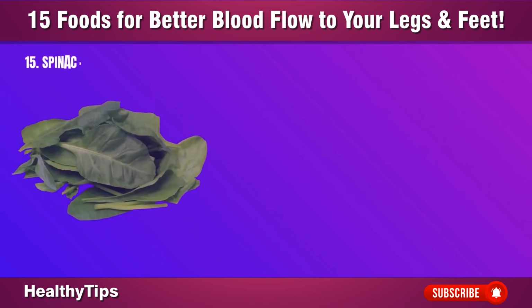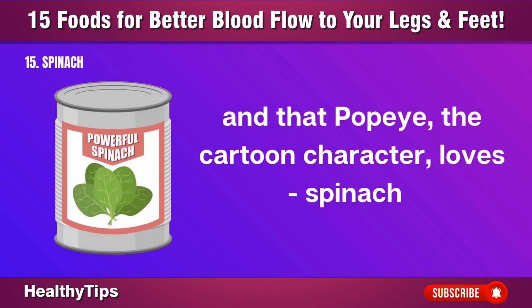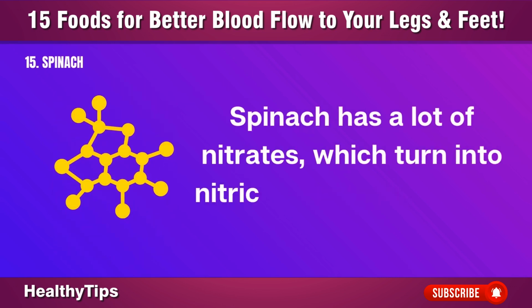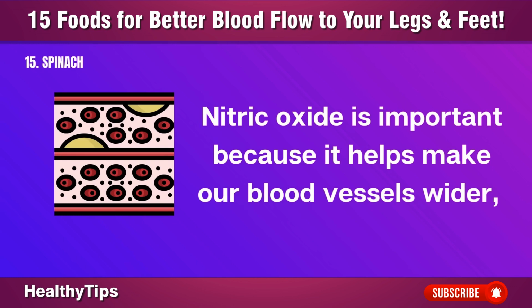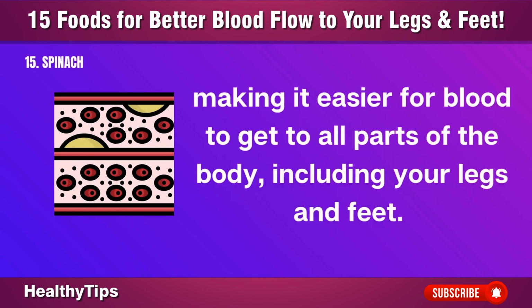Number 15. Spinach. Now let's talk about a green vegetable that's really good for you and that Popeye, the cartoon character, loves. Spinach. Spinach has a lot of nitrates, which turn into nitric oxide in our bodies. Nitric oxide is important because it helps make our blood vessels wider, making it easier for blood to get to all parts of the body, including your legs and feet.